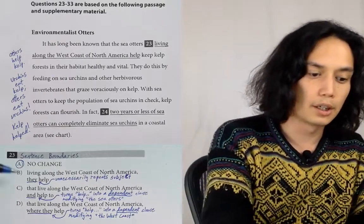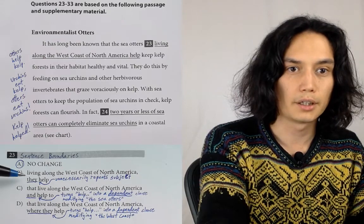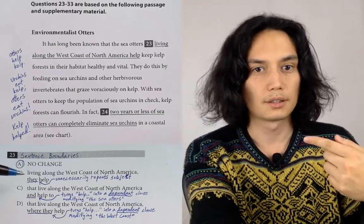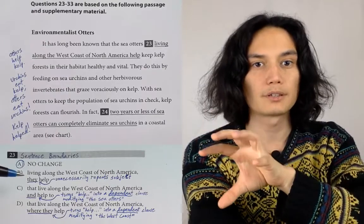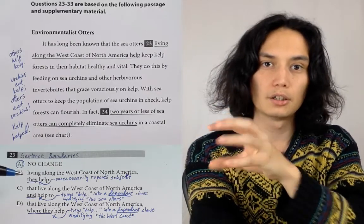That's the same thing that's going on here. Right? It has long been known that the sea otters, which ones? The ones living along the west coast of North America. At this point, we've introduced the subject of the sentence, and all we've done is clarify the subject of the sentence. This is the equivalent of "my parents." Here, the equivalent of "my parents" in this sentence is the sea otters living along the west coast of North America. And we're expecting to hear, what?